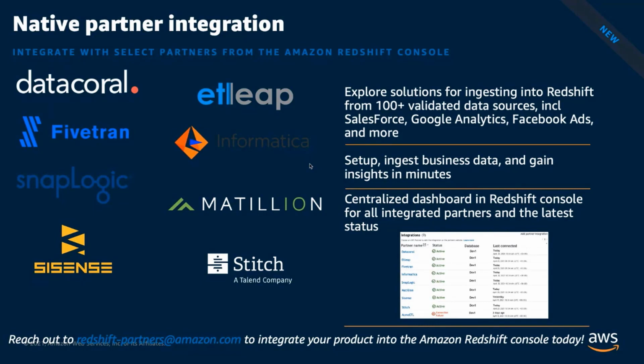With our new partner integration with the Redshift console, you can launch the partner integration wizard from the cluster detail page and select solution partners that have already integrated with our console. The integration will be at the cluster level and will provide you with values that show the integration status with our partners. Shown here on the left are some of the partners that are available today. And if you're a Redshift partner and would like to be integrated into the console, please reach out to us at the following email address and we'll be happy to collaborate together.